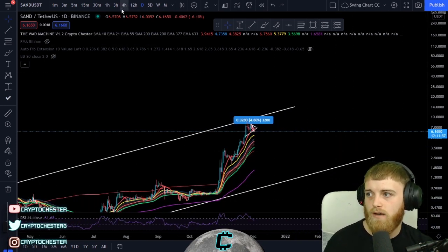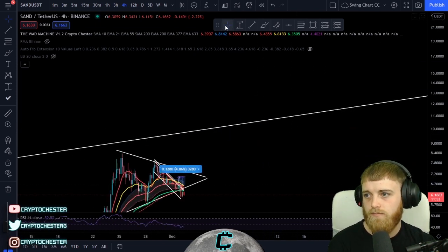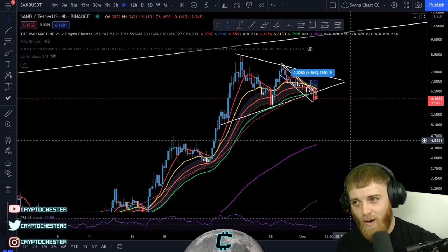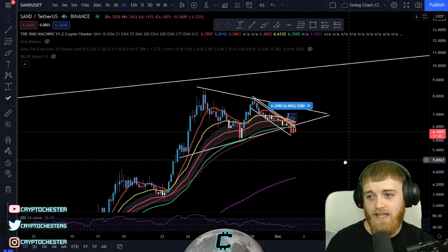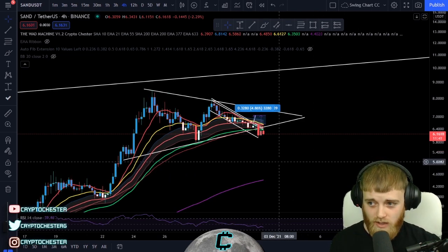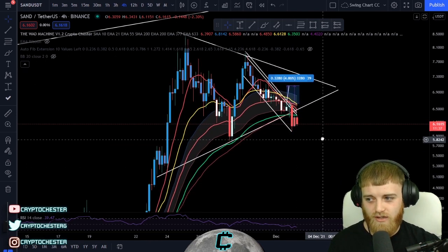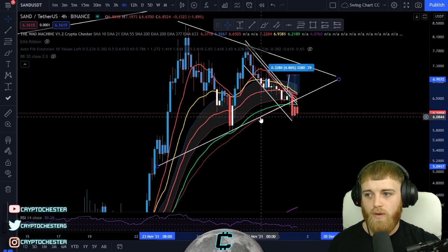In terms of the micro scale for Sand right now, let's look at the 4 hour, because as you can see, we do have a bullish pennant chart pattern at the top of an uptrend, right? Usually it means continuation to the upside, right? It does usually mean continuation to the upside. Unfortunately, we are in a potential breakdown scenario right now, and this is quite an interesting point, right?